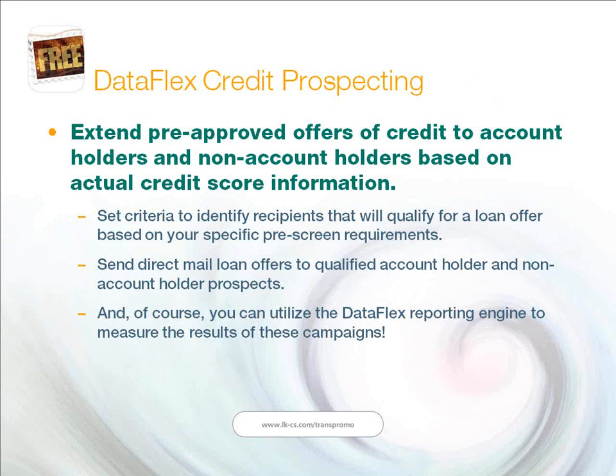The only way that we can access the credit information is if we're actually going to extend an offer of credit. So I can't just run and get credit information for members and then use it to promote a loan to them. So I have to specifically offer them a loan. But you have the ability to set the criteria that meet your underwriting guidelines. So you would identify what the minimum FICO score is, and if it's a home loan, what the LTV is.